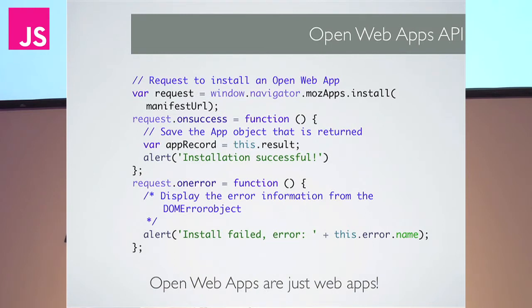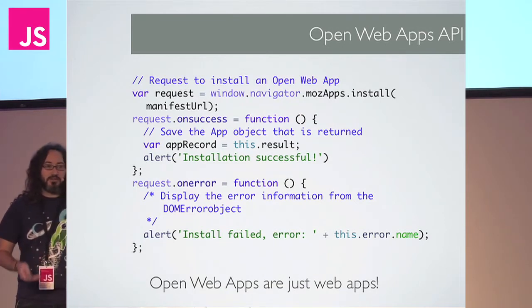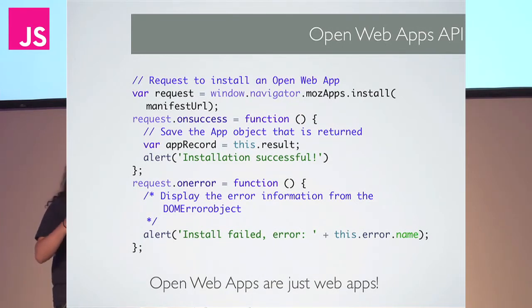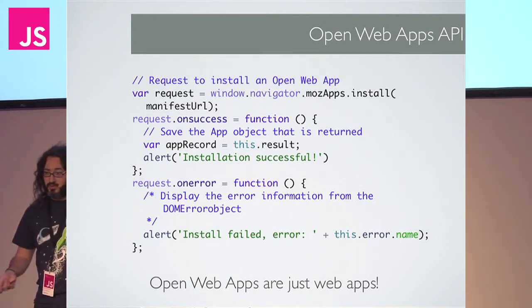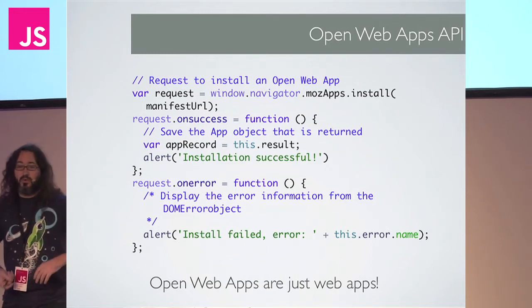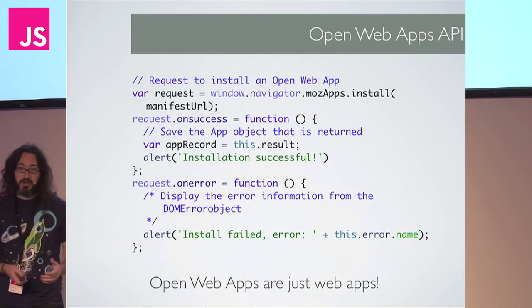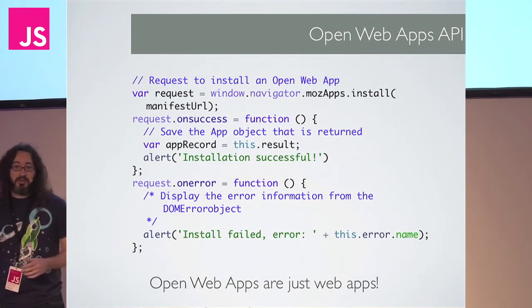The OpenWebApps API. This is one of my favorite ones. I would like to spend some time explaining it here. OpenWebApps is just a definition of, OK, I have this application. The web application is an application. What I'm going to define is a manifest file, which is a JSON file that contains things like name, description, icons, where my launch path is, and things like that. And also, the API provides a set of methods for installing an application, or even querying all the applications that are installed.